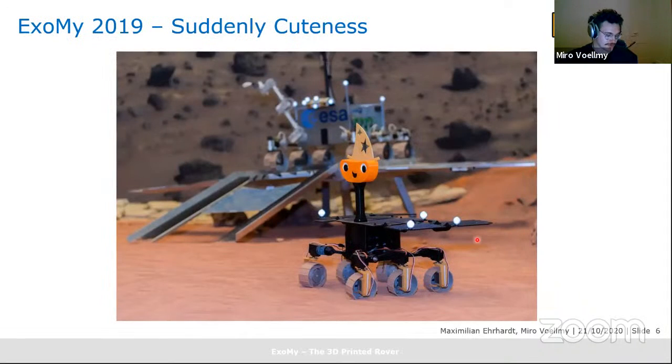We added cuteness to the whole system. What we noticed as soon as we added this head was that people started to notice it way more. They were taking pictures not of the big expensive rovers, but of this little thing, and this drew attention to the laboratory itself and to robotics, which was a great thing. As you see, there are still cables hanging around. It's not polished, but again, the proof of concept was there.